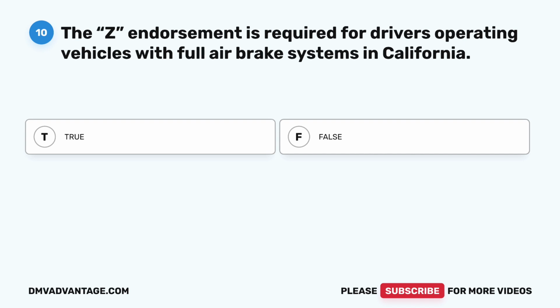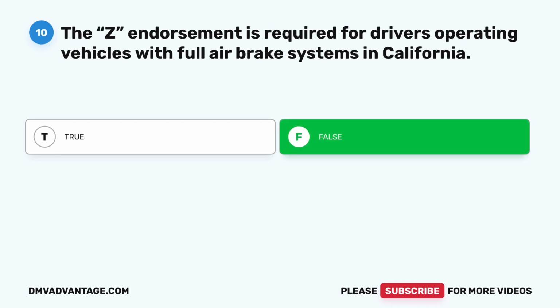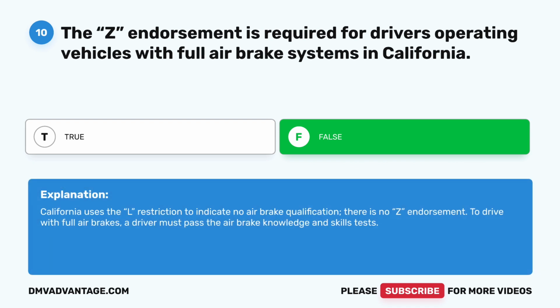Question 10. The Z endorsement is required for drivers operating vehicles with full air brake systems in California. True or false? False. California uses the L restriction to indicate no air brake qualification. There is no Z endorsement. To drive with full air brakes, a driver must pass the air brake knowledge and skills test.